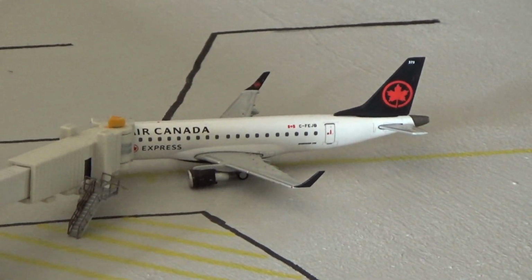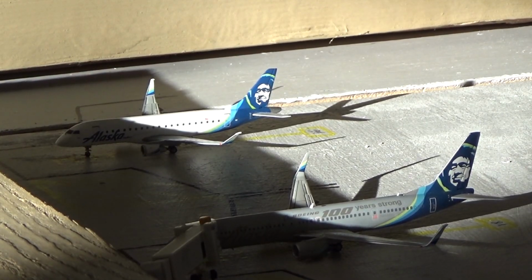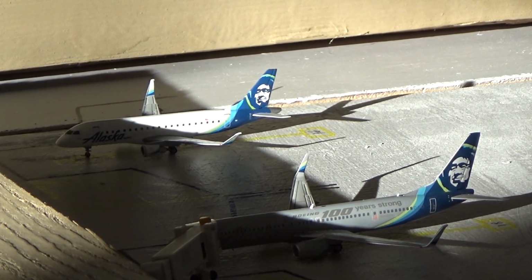The A319's flying in now, which really irritates me because obviously I sold mine. I thought they were getting retired, but I suppose not, as they're still flying at the current time. So we have to make do with the 170. All right, we have an Alaska 737-900, 100-year strong Boeing livery. This guy just came in from Seattle and is going to be heading out to Portland. And we had the Embraer 175 doing the Everett turn.